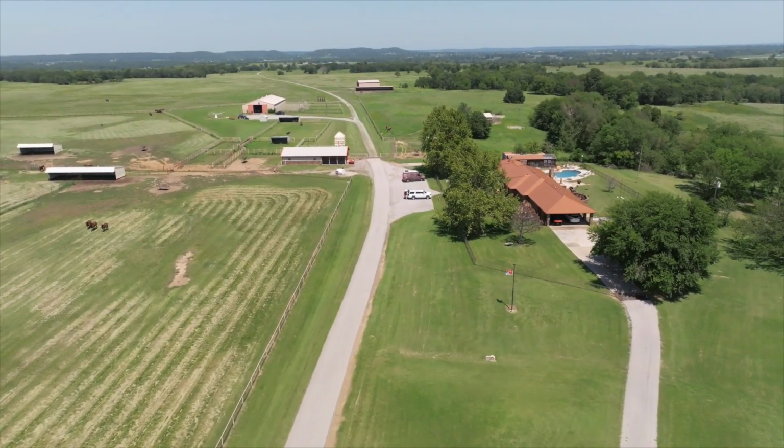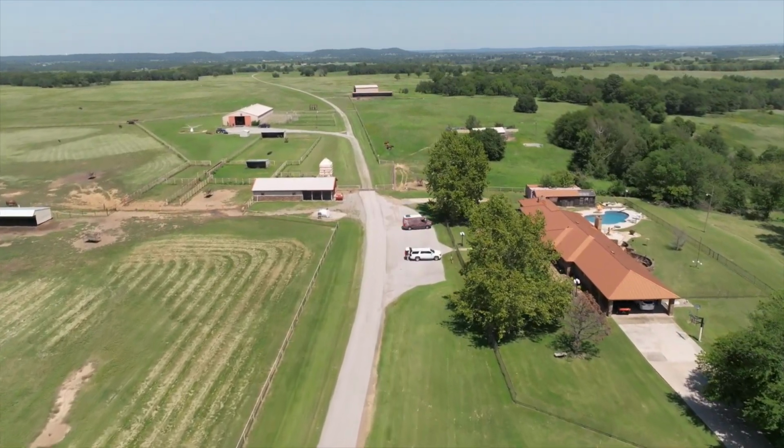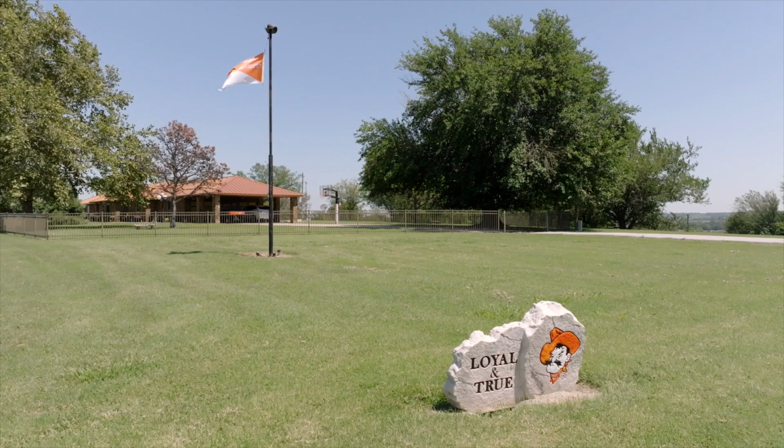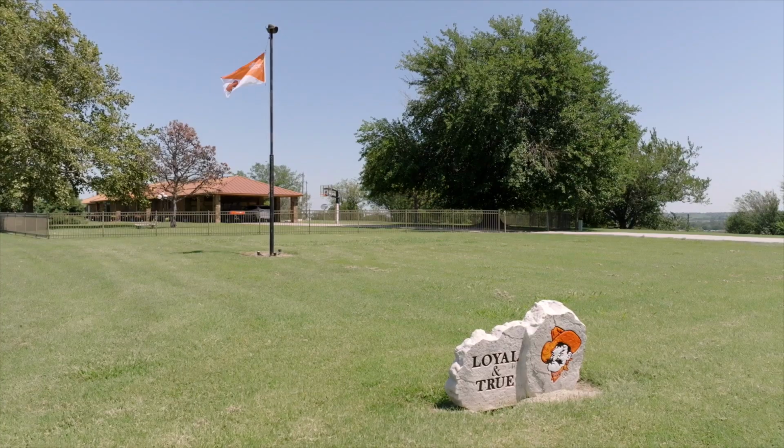to return to the land where Win grew up, the historic McFarland Ranch. Win worked there growing up, learning how to run the ranch, started by his great-great-grandfather. This ranch, it's been here since 1915.